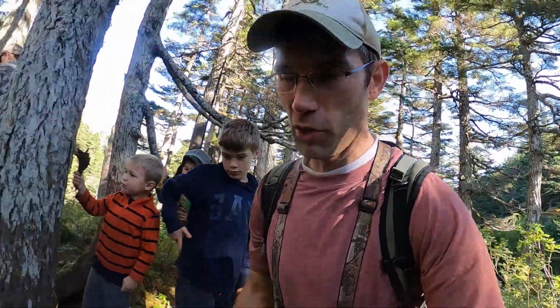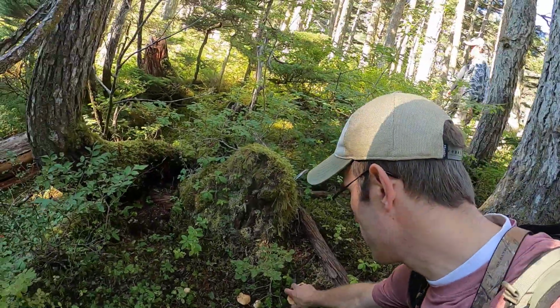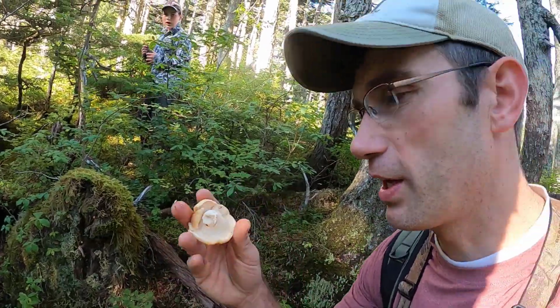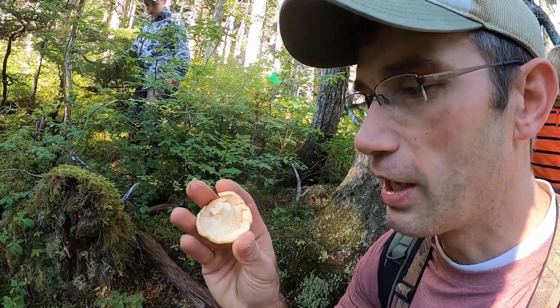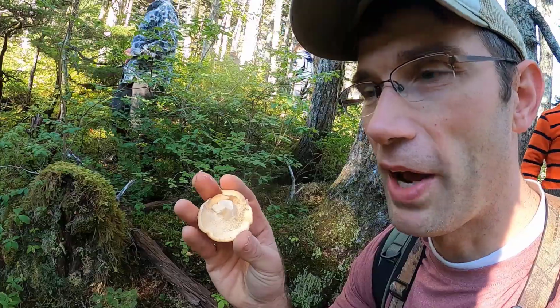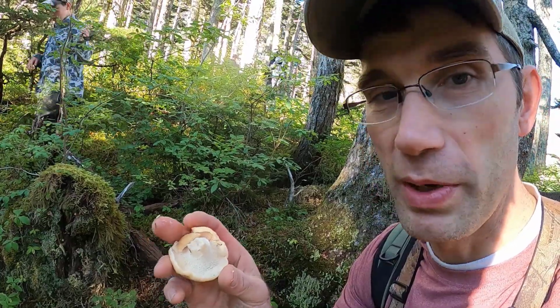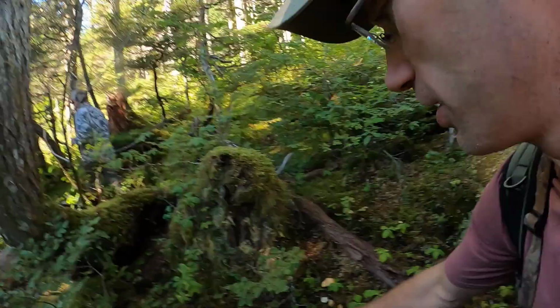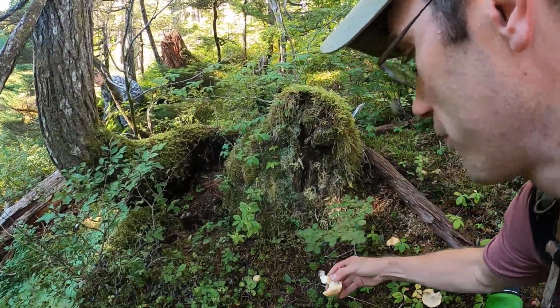All right, I think we found some hedgehog mushrooms that we can forage. They're right here. So you can see here on the hedgehog, they have this kind of spiny pattern. These are pretty small ones. They can get quite a bit bigger, but these are good to eat. They actually taste quite good. So we're gonna harvest these right here. See if we can find some more.